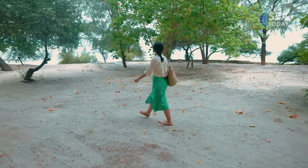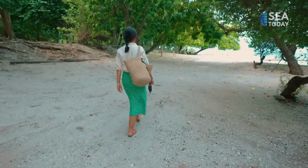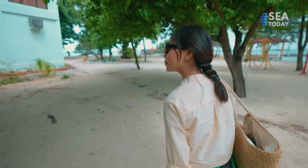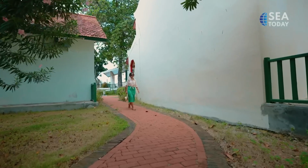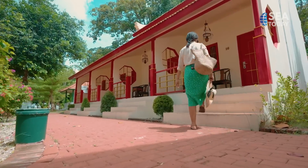You can ride a bike around the island, but I prefer walking. It will take less than an hour to circle the island on foot. Now let's walk around the eco-resort area to check out the cottages. This eco-resort is managed by Pembangunan Jaya Ancol.